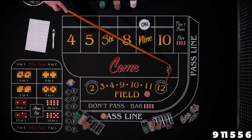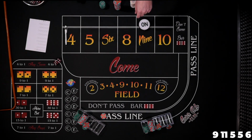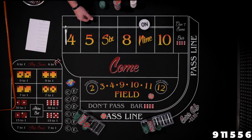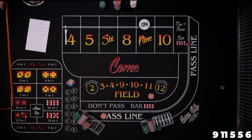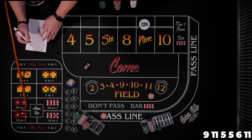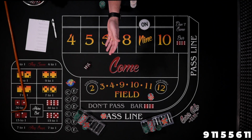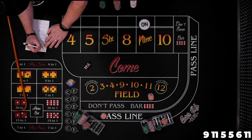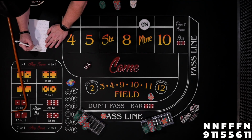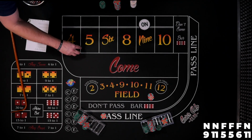6, easy, no field 6. Again, this player's losing a little bit. He's going to follow it up. He may run out of money soon. We'll see. And here we go. Yo 11, field winner. And our player over here takes the win in the field. Now we have our 6 numbers. So we're going to go no bet, and then no bet, and then field bet, field bet, field bet, no bet, which would be the opposite of the last 6 rolls.